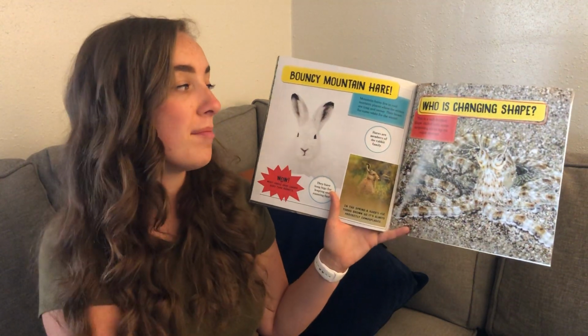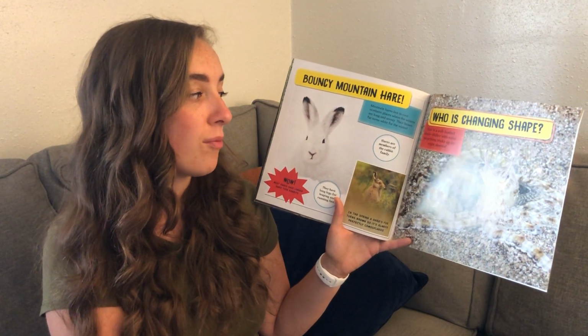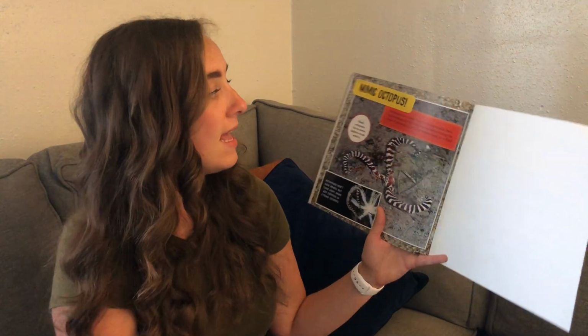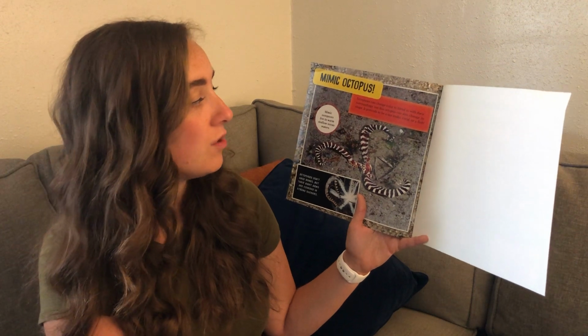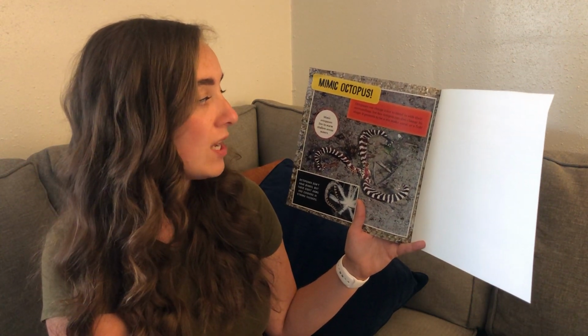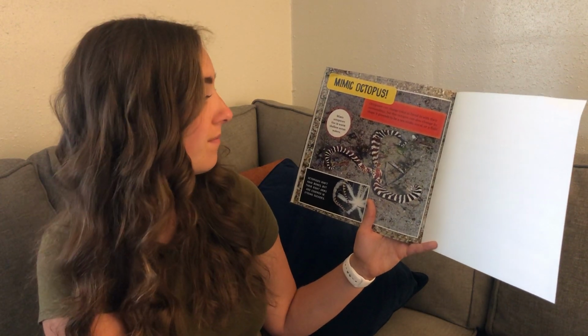Who is changing shape? This is a soft-bodied shapeshifter with some surprising tricks up its 8 sleeves. A mimic octopus. Octopuses can change colour to blend with their surroundings, but this octopus can also change its shape. It pretends to be a sea snake, coral, or a fish.